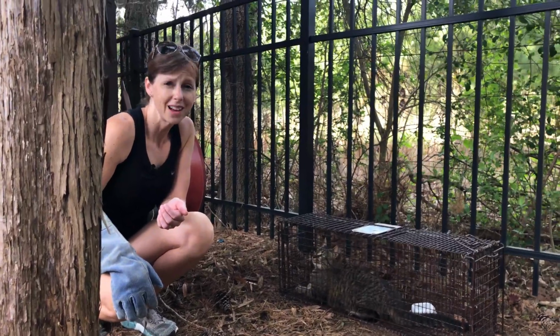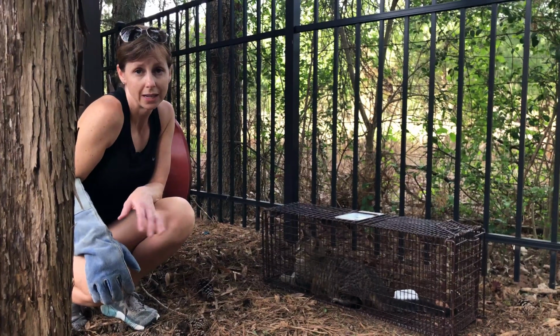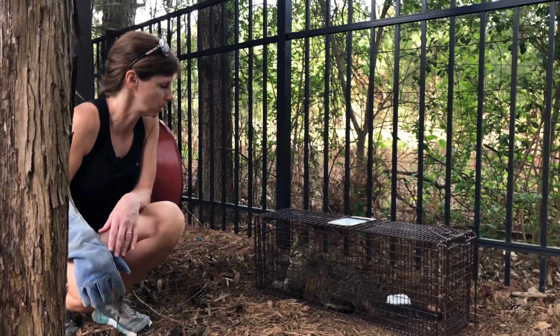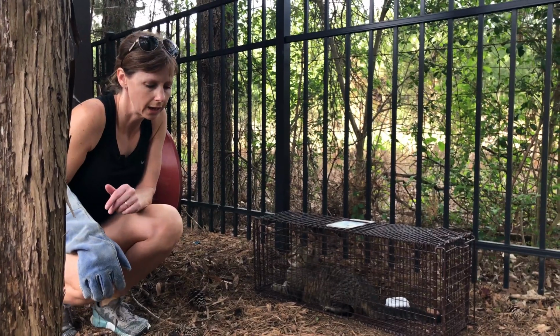It's getting warm outside, so I definitely wouldn't recommend keeping any kitties in a garage if you do decide to trap some in your community as well, because it gets way too hot, way too fast. So, all right, without further ado, so I don't stress this kitty out anymore, I'm going to go ahead and take him in.